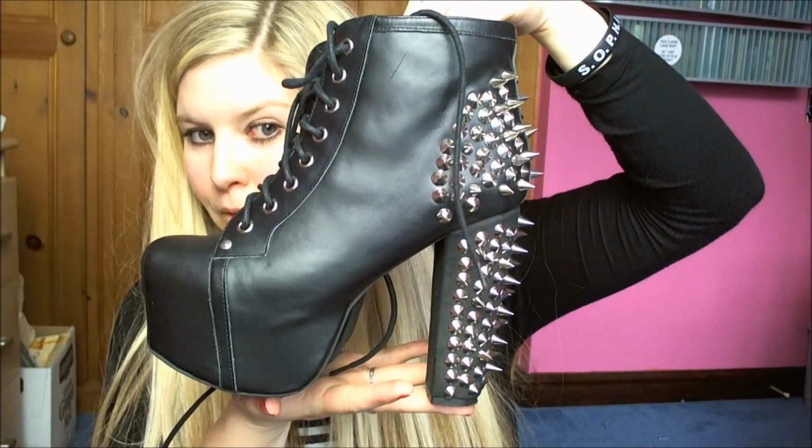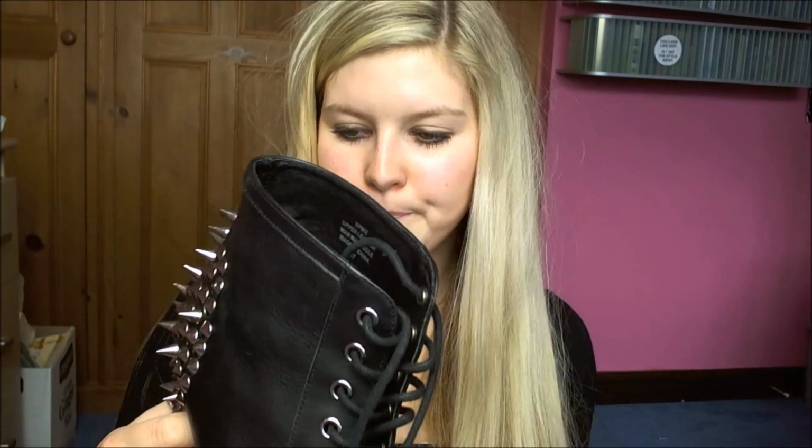The next pair of shoes are ones you've seen in a couple of videos and on my vlog channel as well, and they are my Campbell spiked Litas. I first ever saw these when Jasmine, aka Wild Young Thing, tweeted about them, and I thought, whoa, they are so cool. And then they came over to the UK in Office, and I saw a pair and I got the last pair in the shop. So I've adored them ever since I bought them.